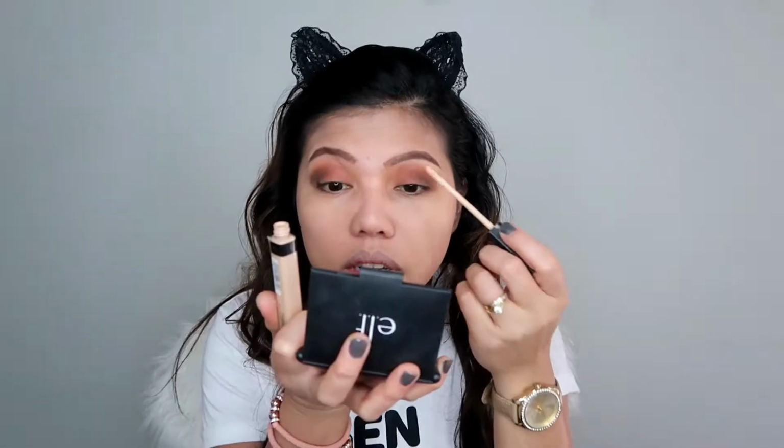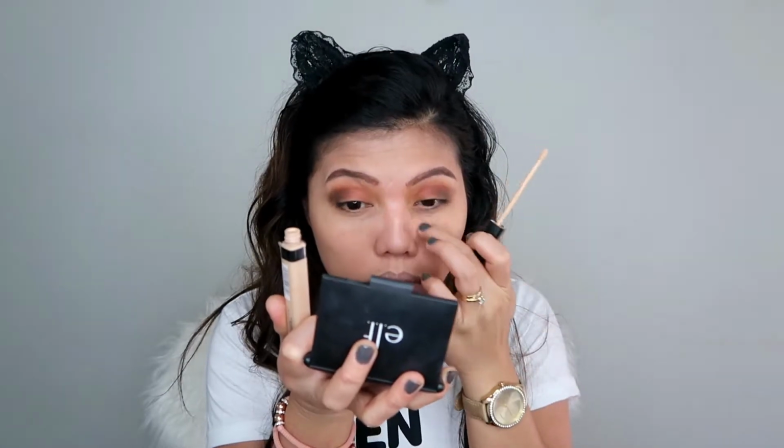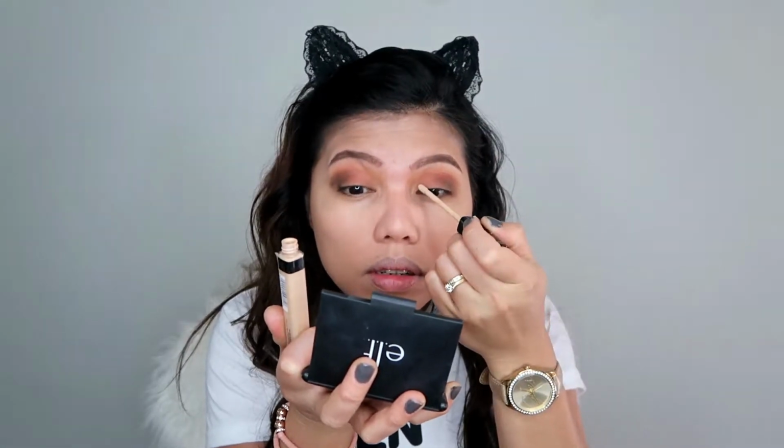I'll be using the Fit Me Concealer for cut crease. So, yan. Ilagay mo lang dyan. So, parang nawala yung purpose ng ano, diba? But anyways, hindi pa yan tapos.